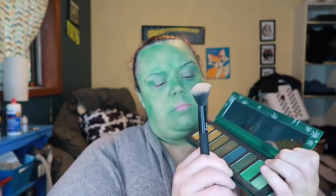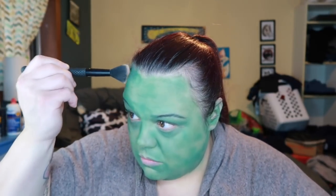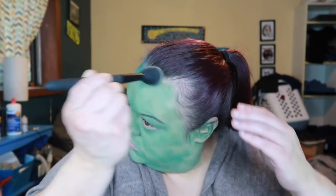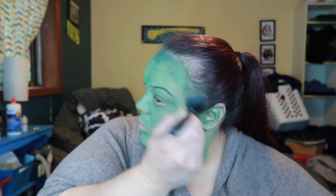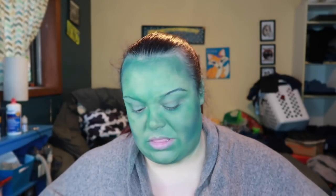So I'm gonna go ahead and grab this brush here and trying to decide. I think I'm gonna go into Mean Green from the Smoke Sessions palette. It's got a little bit of sparkle to it. I'm gonna darken up my hairline. There we go, we're getting some dimension in here. It's getting splotchier and splotchier the more I put on, but I'm still having fun.